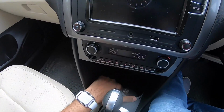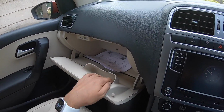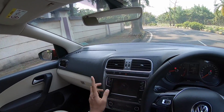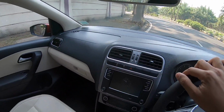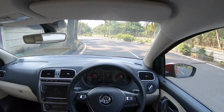There are twin cup holders here along with space right there. Glove box is decent size, and you have space here to keep stuff on the top as well. Traction control button, defogger button, hazard light button, and this is the infotainment system. The major change here is the fact that it now gets Volkswagen Connect. Other than that, this car really doesn't have many changes for the facelift. Yeah, just new colors and a little bit of nip and tuck here and there.